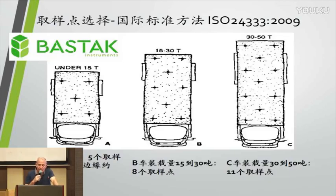Sampling points according to ISO 24333-2009. Truck A containing up to 15 tons: 5 sampling points, middle and around 50 centimeters from the sides. Truck B containing 15 to 30 tons: 8 sampling points. Truck C containing 30 to 50 tons: 11 sampling points.